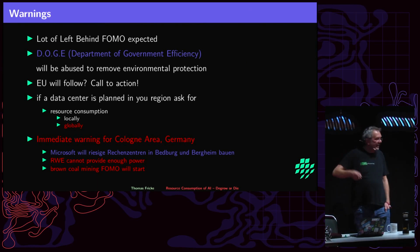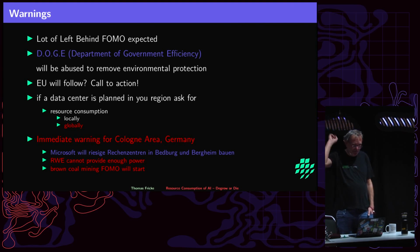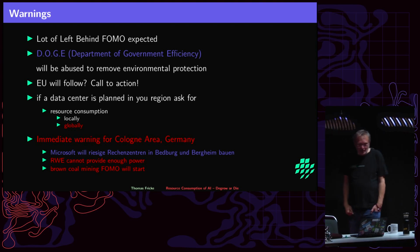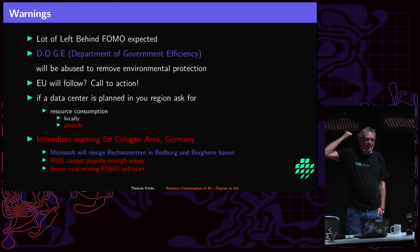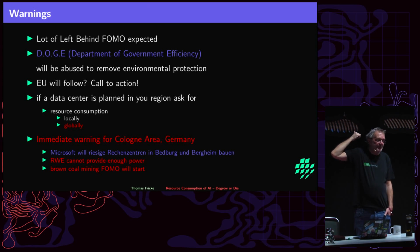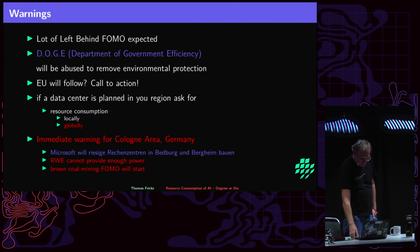So if a data center is planned in your neighborhood, ask for the resource consumption, but not only for the local consumption of energy and water, also for the global consumption. There's an immediate warning for the Cologne area, where Microsoft will create huge data centers, and they have all these arguments. Yes, we create jobs, and somebody told me, yeah, but the energy providers cannot provide enough power for this data center. This means that after a while, they will discuss if the coal mining in the region simply continued, and this will mean if the Green Party in North Rhine-Westphalia is leaving or something is happening, somebody will definitely propose to continue with coal mining.